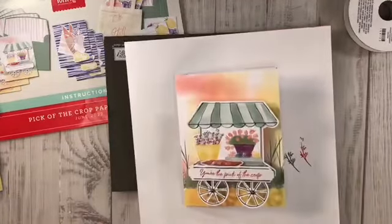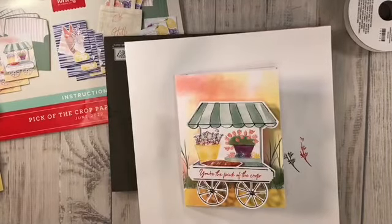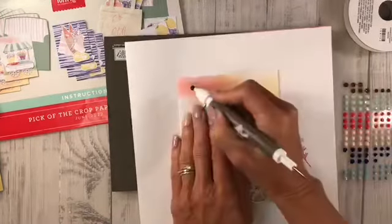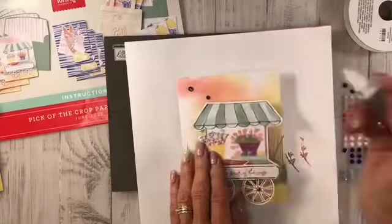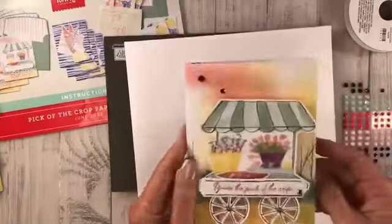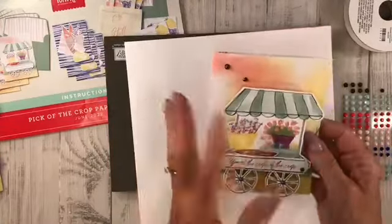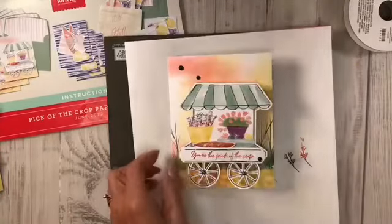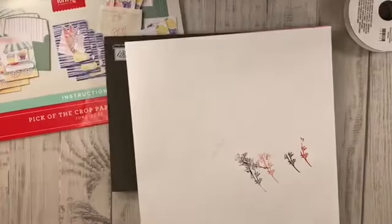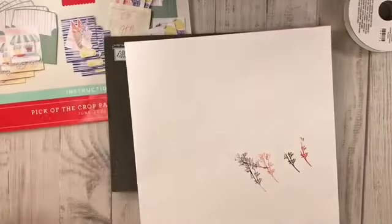And then I'm going to finish that off with the Faceted Dots. And I'm going to use the darker green, the Evergreen. And I always like to put one on my sentiment. So there's an alternative for you, a really big pop-up card. I like the way, and it's so easy to do, right? To make it pop up like that. Okay, let's put that over there. And of course, here's the envelope to it, which I'll probably cut up. So I'm going to put that back there for a second.